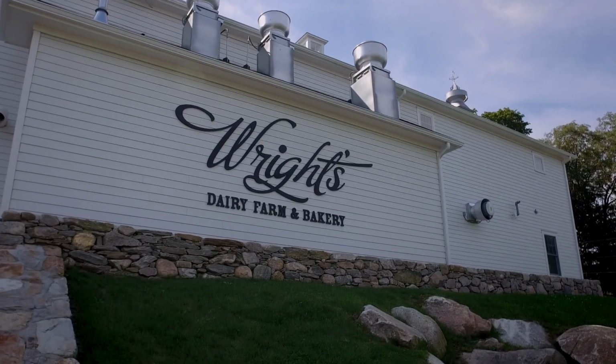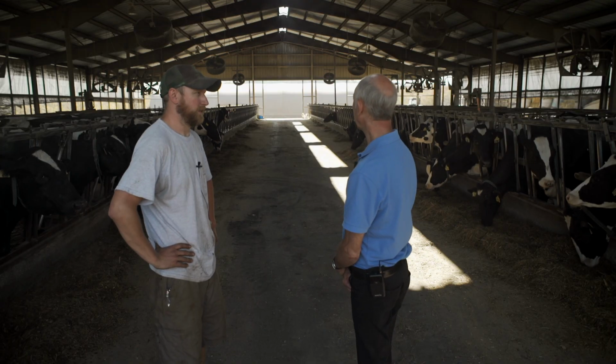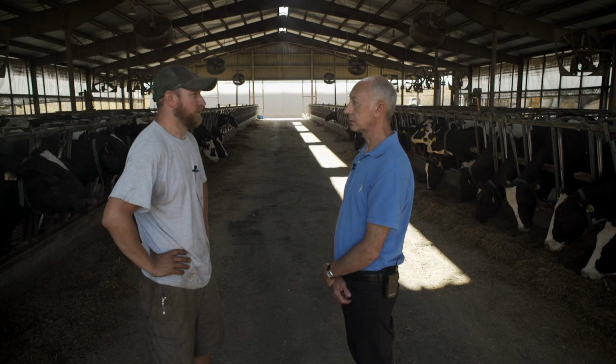I'm here with Clayton Wright. I guess this is the larger barn that you have? Yeah, this is our milking cow freestall barn that was built in about 2002. Completed, yes. How many cows can you fit in here? We can fit 120 cows in here comfortably. Our numbers are a little bit lower than that.